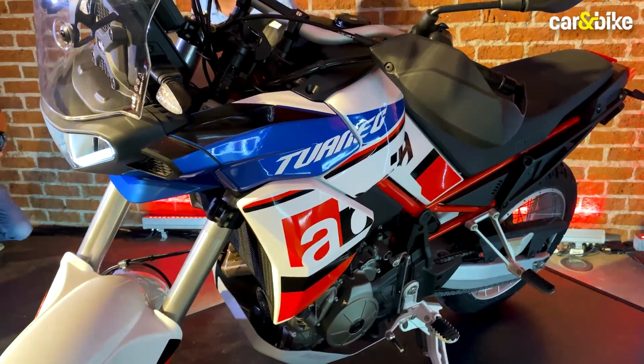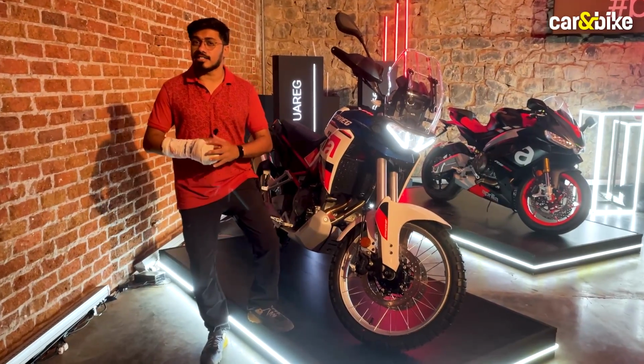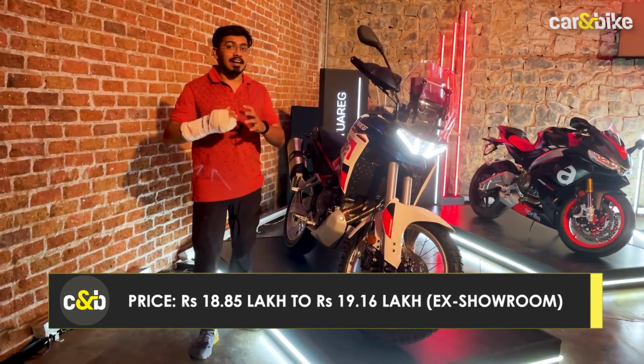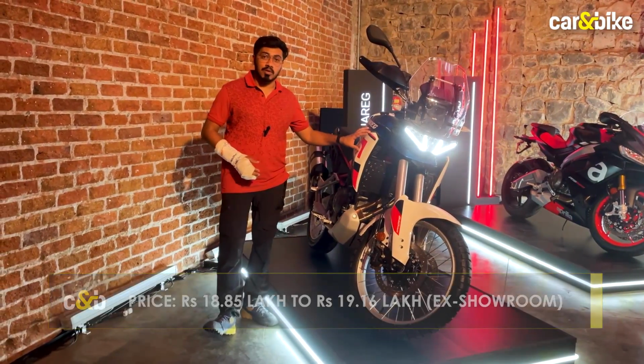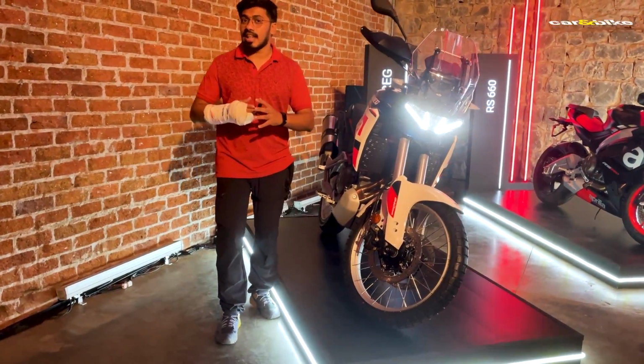Coming to the main elephant in the room, which is the pricing for this motorcycle. Now, Aprilia has priced this motorcycle at 18.86 lakh for the entry level variant, and the top spec variant, which comes with this Dakar livery, is priced at 19.16 lakh ex-showroom.